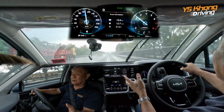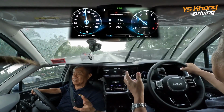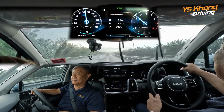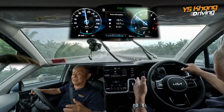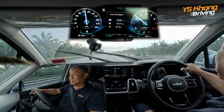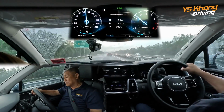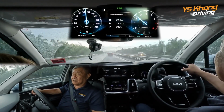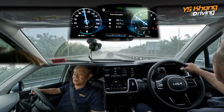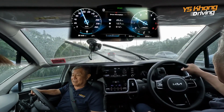I'm sorry guys, I can't hold 110 kilometers per hour consistently because of the other traffic that's around. We're actually catching up with other cars, and pretty soon we'll have to overtake them. Okay, we have done 19.8. So I'm going to top it off at 30 kilometers. Then that will be a good indicator because it's quite consistent at 12.7 now.